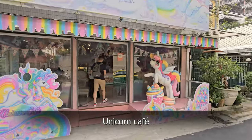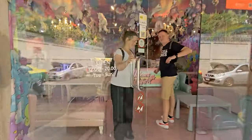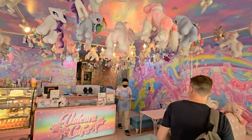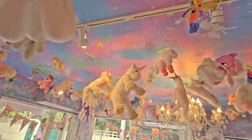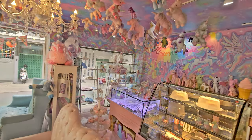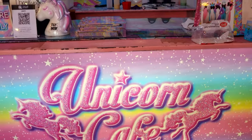Because they were so brave to walk on the skywalk, we took them for some treats to the Unicorn Cafe just behind the corner of the Mahanakhon building. When you go inside, it's like stepping into a fairy tale. The colorful unicorn decor, the cuddly toys on the ceiling, and the homemade and sweet rainbow specialties attract visitors from all over the world.